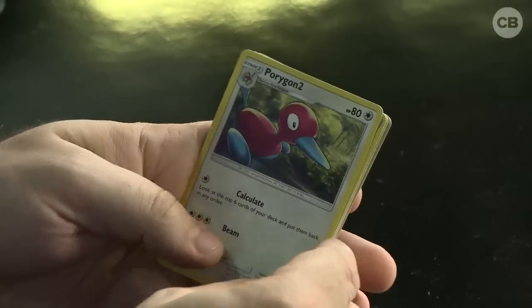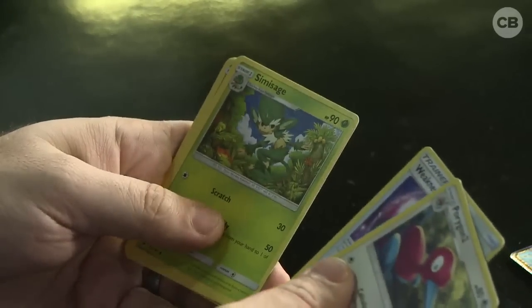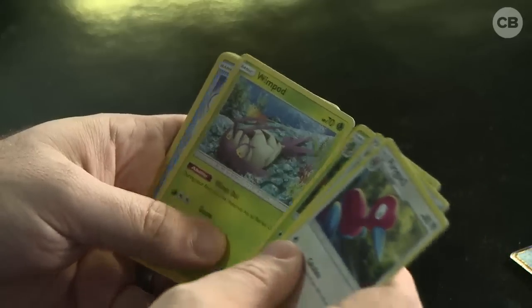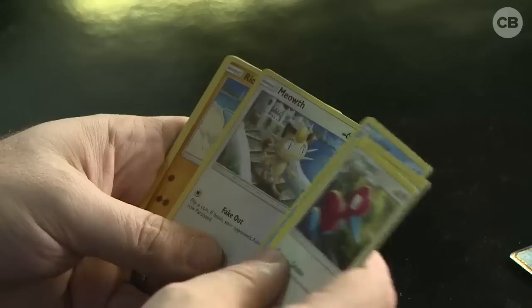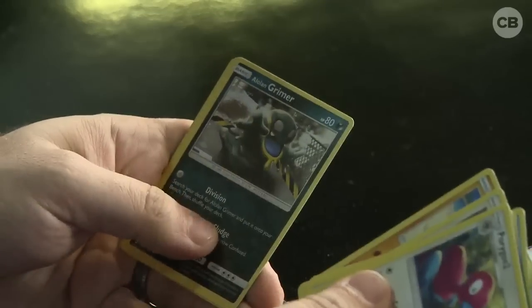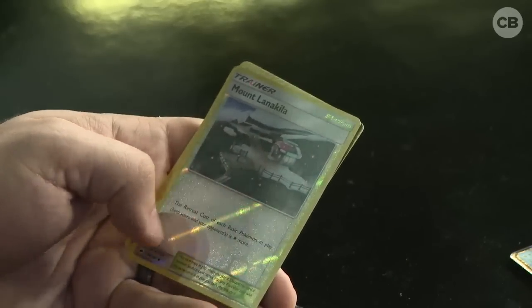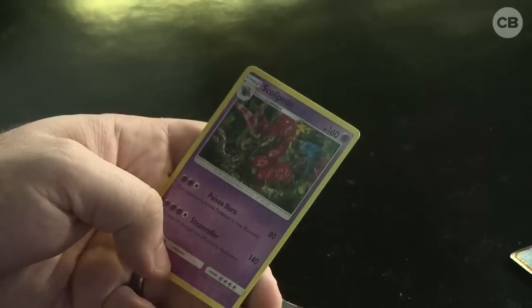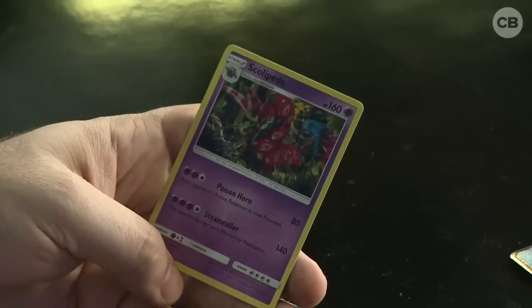All right. Porygon2. Hey, look at that. Weakness Policy, Simisage, Wimpod. Another one. Cool. Meowth, Riolu. Alolan Grimer, Reverse Holo, Mount Lanakila. And the rare is a Slowpoke. Horrifying. I'm scared. This deck has some pretty scary cards.